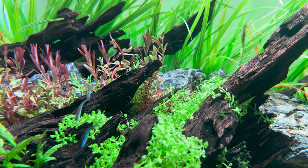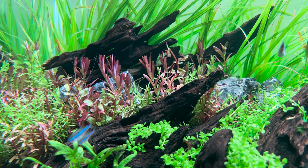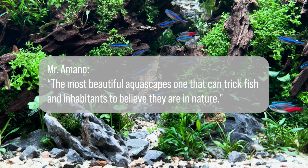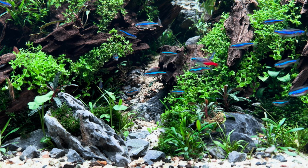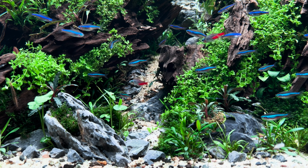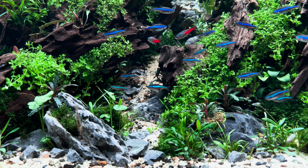For me, this was something very, very special because this is the ultimate reward nature can give an aquascaper. I believe Mr. Amano once said, "The most beautiful aquascape is one that can trick fish and inhabitants to believe they are in nature." Now, I know there are many breeders out there that can do this in their captive tanks, but for me, it never was my intention to breed them. So for them to spawn in my contest tank was a big encouragement to indicate that my tank was natural enough for them to feel safe to spawn.